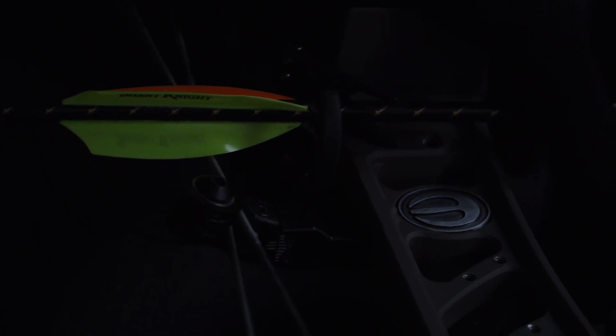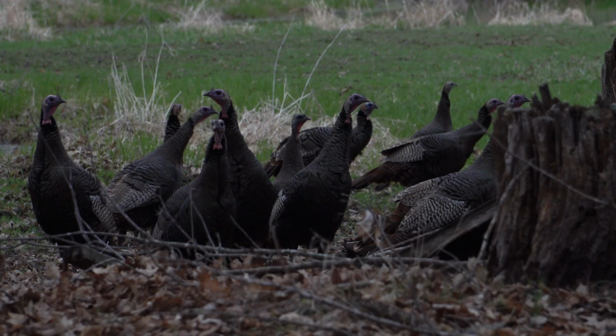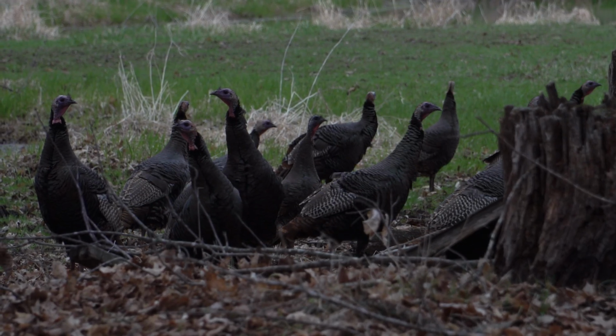Well, it was a good hunt, but it didn't really work out too well. I missed twice, and I think my arrow rest didn't drop down, so I gotta check on that. Well, we still got one in the decoys right here. I can see another 12 jakes. We probably saw 30 turkeys, maybe 40, I don't know, but only that one tom.